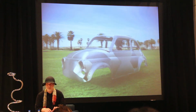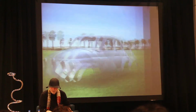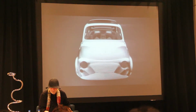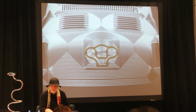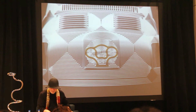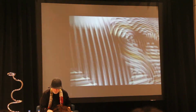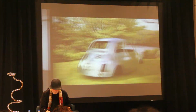What I'm doing is this: a car that's made road by road, and it has its own sort of fingerprints, a signature in the back in bronze. By the way, my name Arad means bronze.